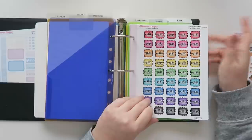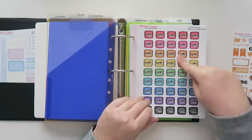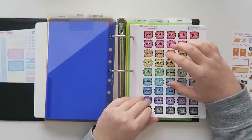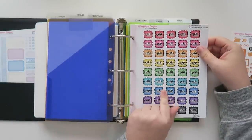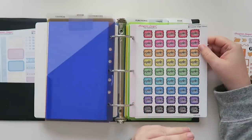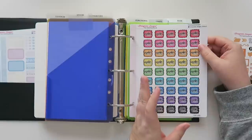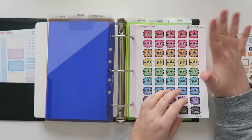And she does this really pretty lettering. So this says, make pretty things. And I just actually got this sheet not too long ago. I just thought this was really pretty with the scalloped edge. I think this was so nice. I'm not a big hand-drawn sticker person, if you will. I like things that are a little bit more symmetrical, but there's something about Cindy's writing that gets me every time.